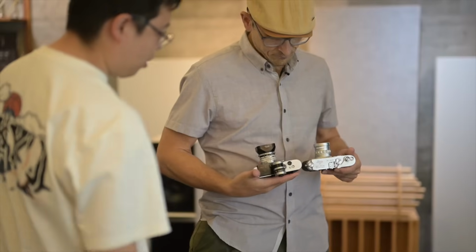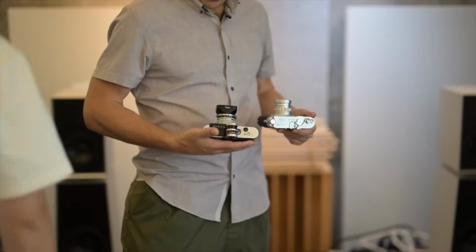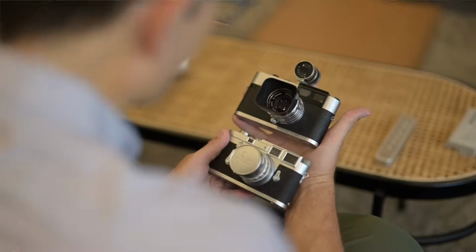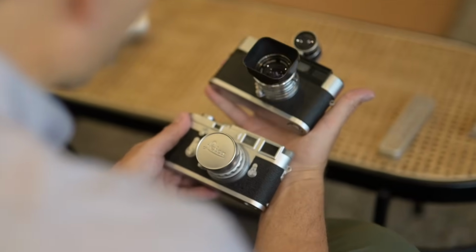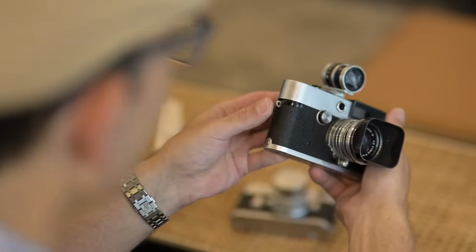Funnily enough, having spent this afternoon playing with this guy, it's actually a different vintage camera that has caught my eye, a 1950s Nikko, which is a Nikon copy of a Leica M3 that has kind of caught my heart. So who knows, I may just leave today having bought myself a limited edition rangefinder after all.